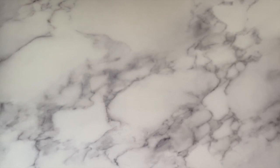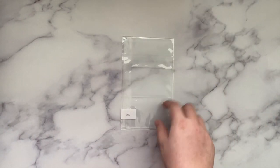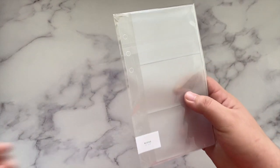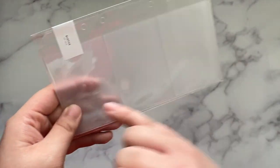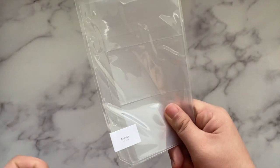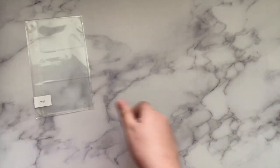And then next, I ordered a variety of inserts. So for my agenda, I ordered a few personal inserts. First is this card holder. So this is a 6 card holder, and they're individual. And so you have 6 individual slots on the front and the back. And I will set that up with you guys.